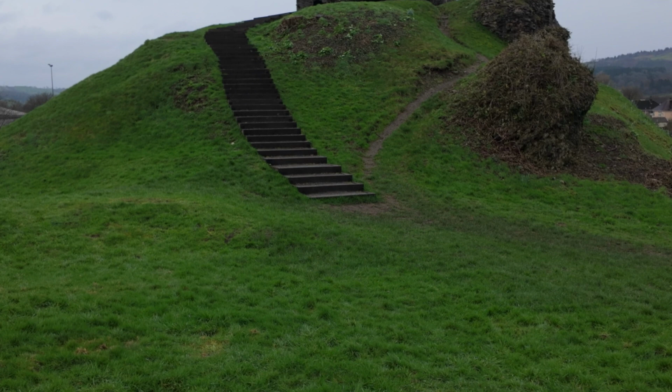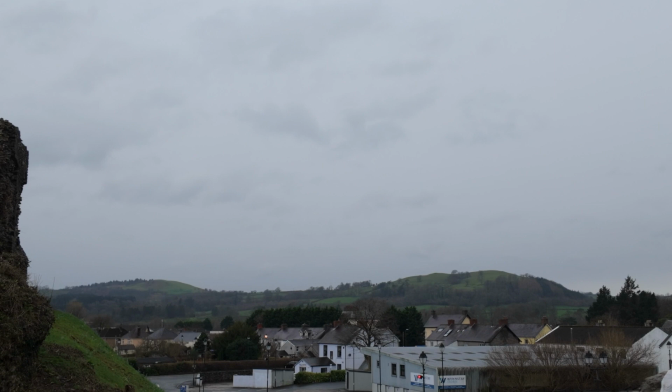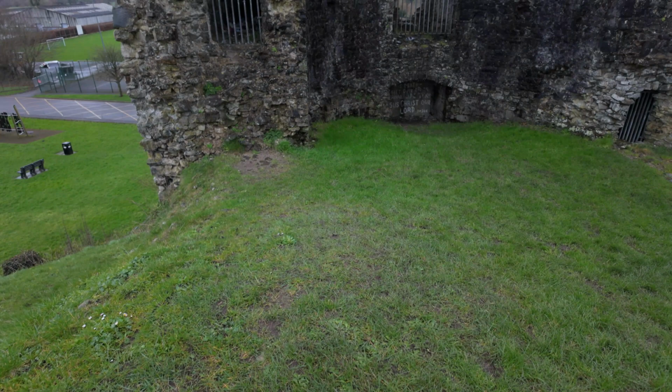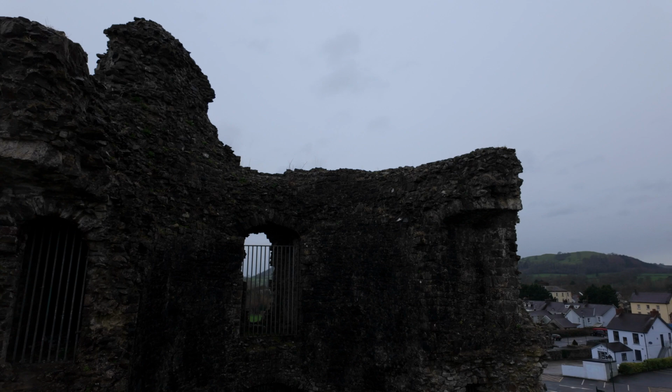Welcome to Llandovery Castle, a historical gem nestled in the heart of Wales. Today we embark on a journey through time, unravelling the rich history woven into the walls of this ancient fortress. The castle has witnessed centuries of history. Its story is intertwined with the life of Llywelyn ap Dafydd, a figure who left an incredible mark on these ancient stones.